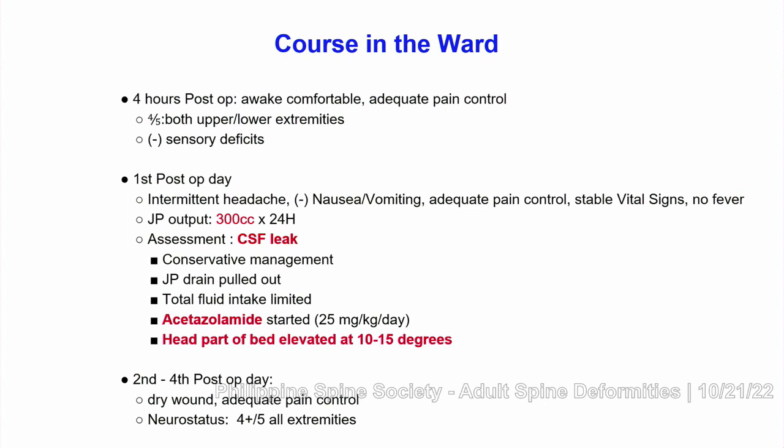So once we took out the drain, the epidural pressure actually increases. The advantage of the epidural hematoma is that it actually creates some sort of an inflammatory reaction, which usually ends up with a spontaneous cessation of the leak. So that is actually good for us.